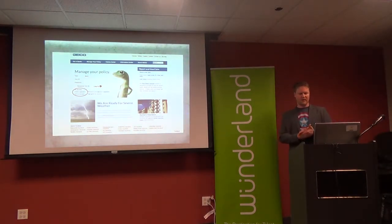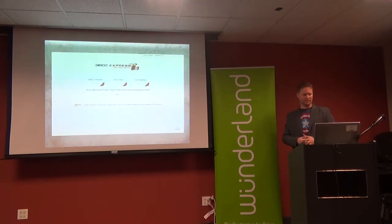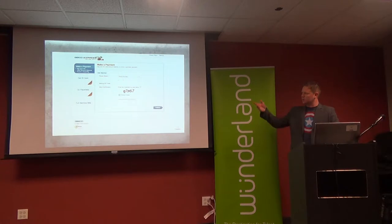Jumped on there to pay my car insurance. You know, help, nice little link right there. So to make a payment. Next page is completely unnecessary and ugly. Then you go to this page and okay, it's clear, concise, you can get to what you want.